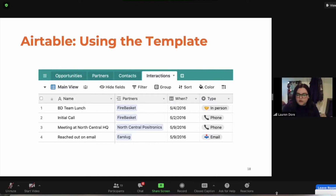Once you click on that, this is a snapshot of what you get. You get four tabs: opportunities, partners, contacts, and interactions. On the interactions tab, you have the name, which is where you met them, how you met them, how you talked to them, the interaction itself, the partners, which is the company that they work for, the date when the interaction happened, and then the type: in-person, phone, email.